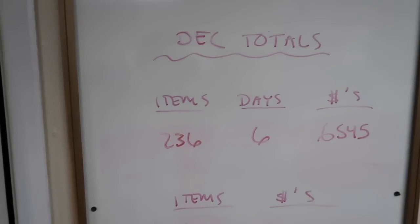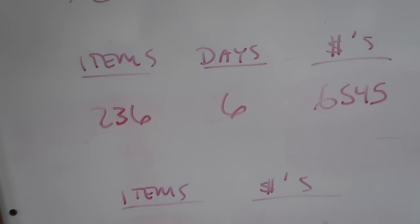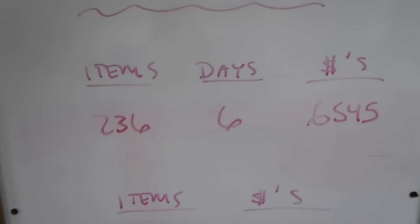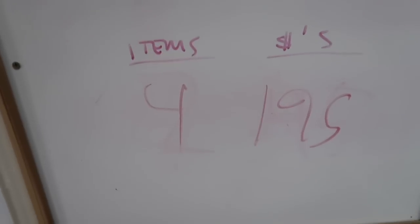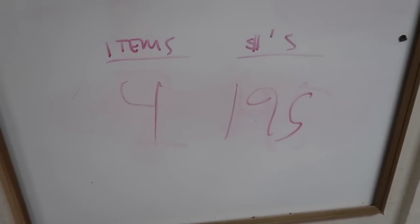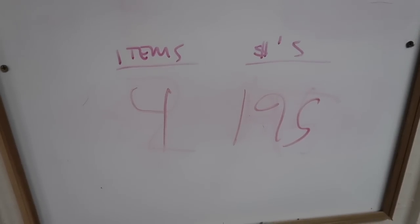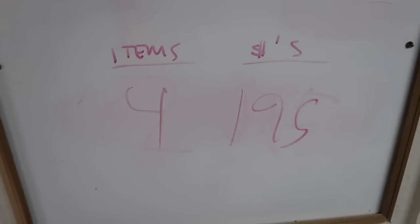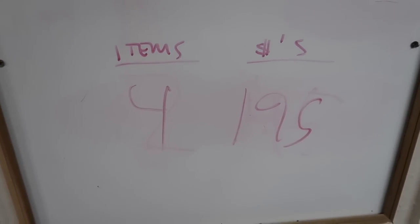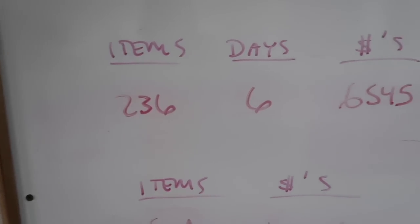Well, we're doing pretty good in December on listing. We did not hit our $1,000 every single day, but as you can see, 6 days in, 6,500, so we're above 1,000 on average. Yesterday, circumstances, 4 listings, 195. BP got a couple done and Wheeler got a couple done. That's not too good, but it is tough to hit it every single day we're in the office. The day before that we had 1,700, and if you do the math, 236 items.